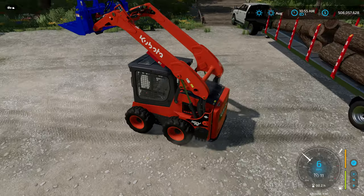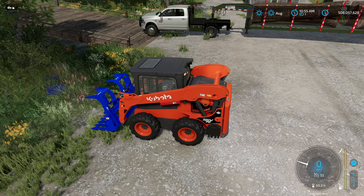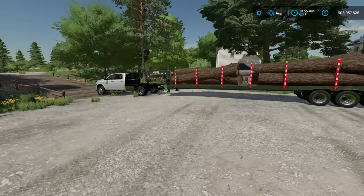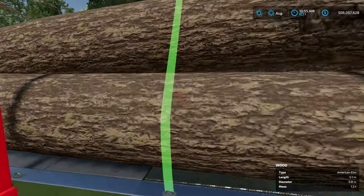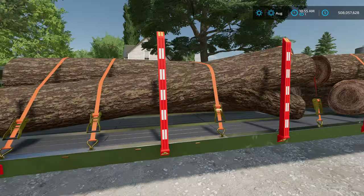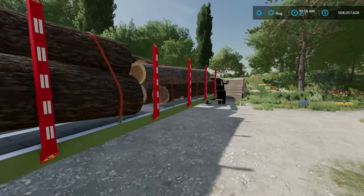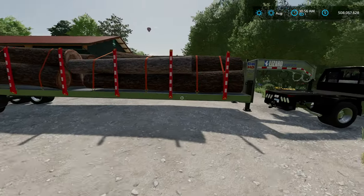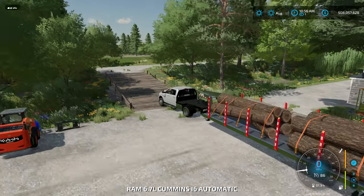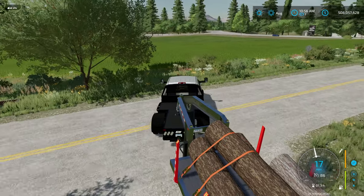All right, so let me park this over here and we'll come back and get it shortly. Close that down. All right, looking good. Throw a few straps over here. We'll throw a lot of straps. Okay, I think we're all secured. Yeah, looking good. All right, most of the weight's over the back axles of the trailer there, so that's good. It looks pretty balanced. Nice. Okay, let me go up to the sawmill, and I'll see you guys in a second once we're approaching that.